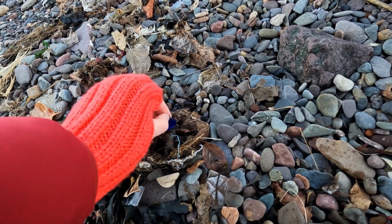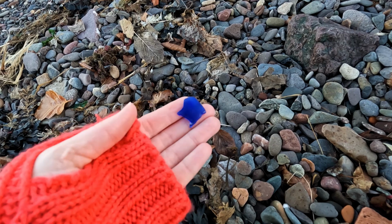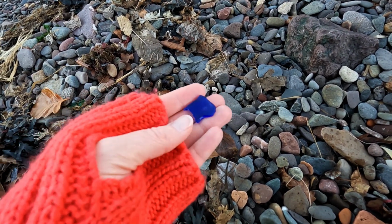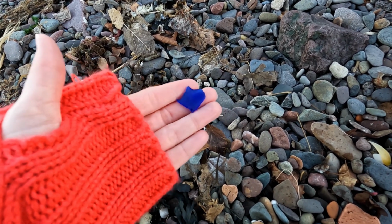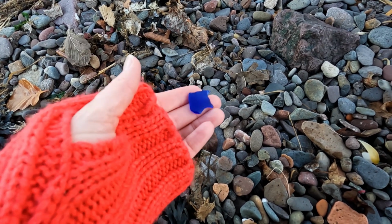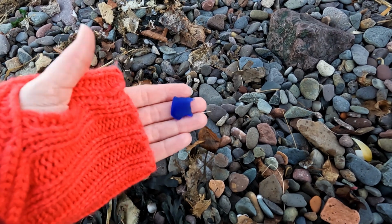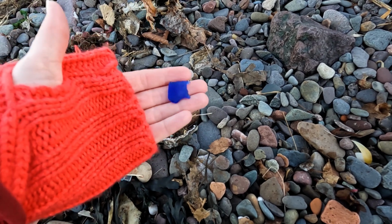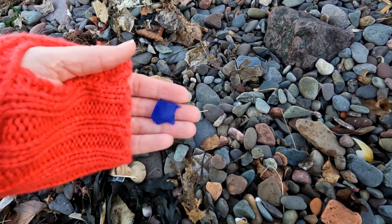Now there's a bit of blue here. It looks quite shiny. It is quite shiny. I think that'll probably find its way into one of our loose sea glass lots, or maybe it'll become a gift when somebody orders something. What does it look like? It looks a bit like an outline of a country. I always like when people find pieces and it's like, oh, I don't know what country. That could be Spain, or maybe Portugal.